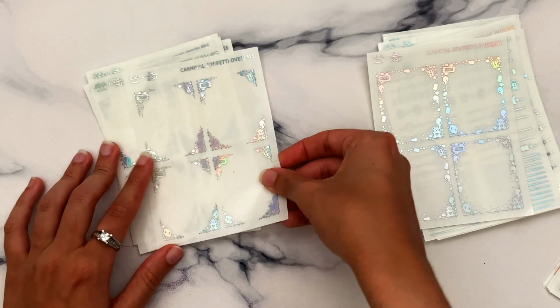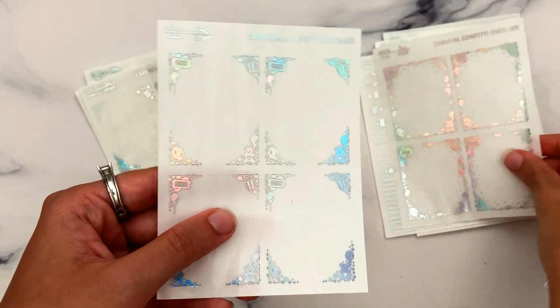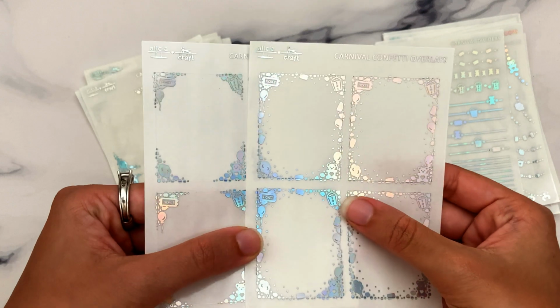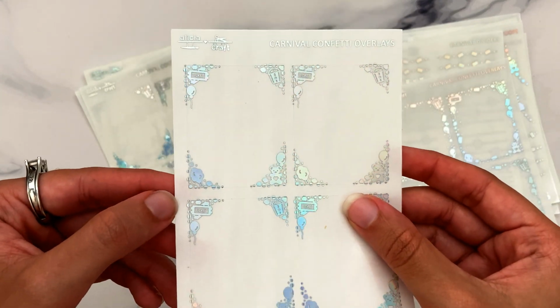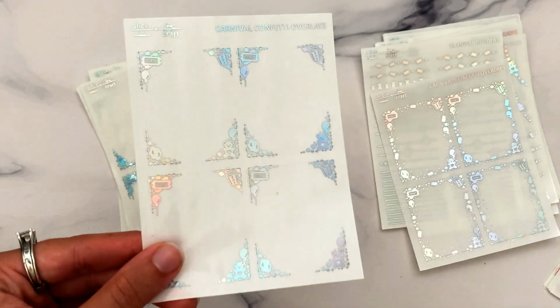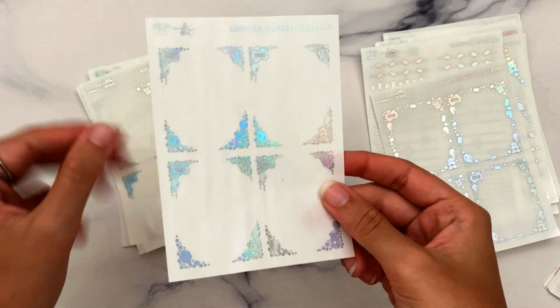And then there's only one version of that, but then we have the medium confetti overlays, which are basically just like there's less confetti, so they cover up less clip art. So you get just the 4 corners pretty much and just the same design. And this and the smaller size of confetti come in 3 different options. So this is the 4 corner option.